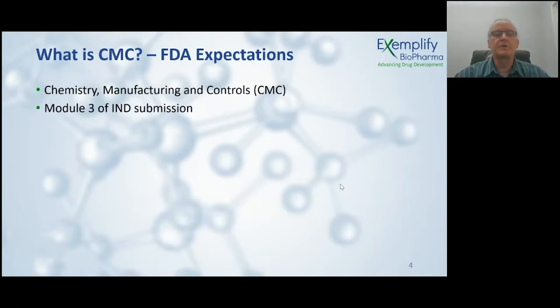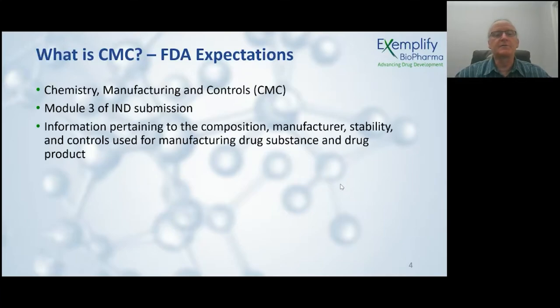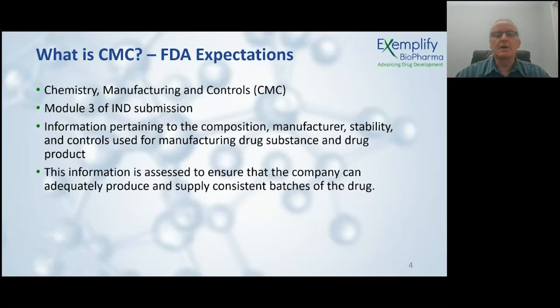It's module 3. And it encompasses, in a nutshell, tell me everything about the molecule in terms of its composition, who makes it, is it stable, how do you control it, how do you manufacture it, whether it's the drug substance or the drug product. So all that information is expected to be part of your IND submission and falls under this general heading of CMC.